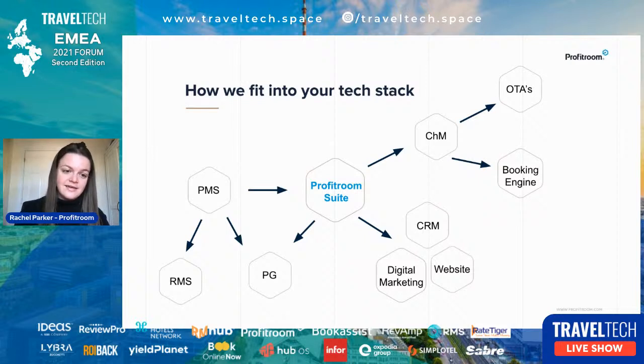You will also get a dedicated account manager when you work with PROFITROOM. So they are specifically selected based on your style of property and the expertise that they have. And they can really act as like an extension of your team. So you're really making the most out of the platform.